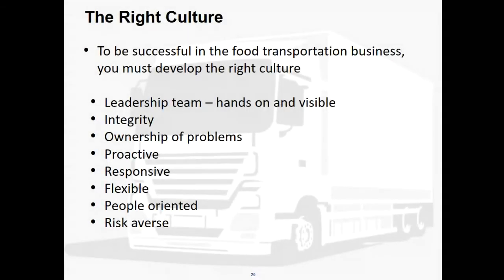The right culture, as we touched on earlier. To be successful in food transportation, you must develop the right culture. Making food safety best practices part of your processes and procedures is ingraining that into the company's culture. That's what I mean by that. And that starts with the leadership team being hands-on and visible. Integrity. The 3PL has to do things the right way, and you have to do them that way every time. There's no shortcuts.